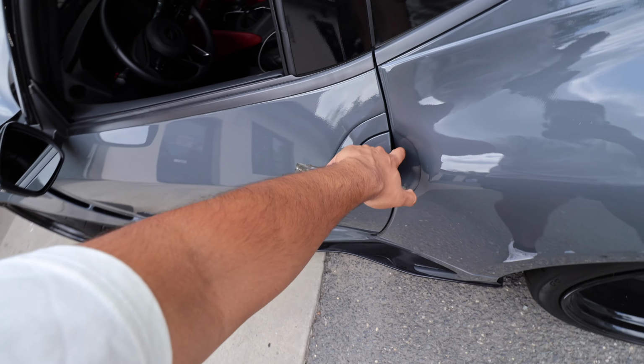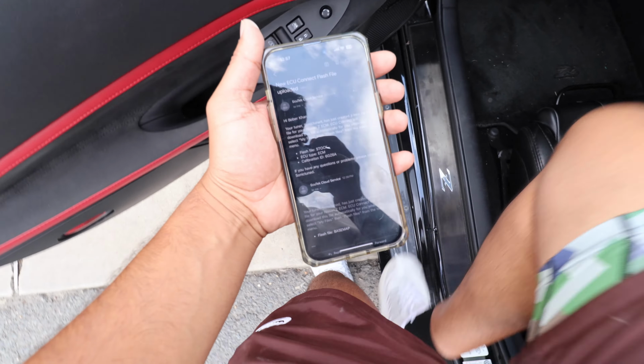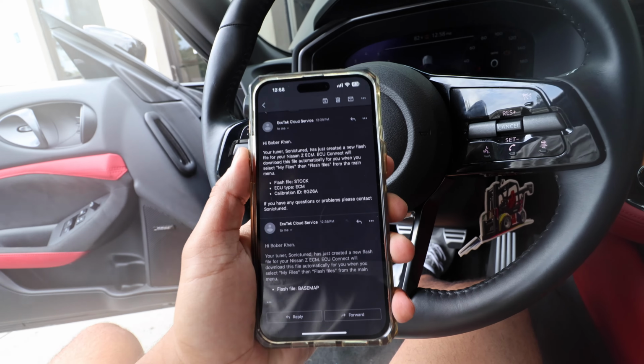But we have the base map back from Sonic Tune, and we are ready to go ahead and install it, baby. So we officially have the base map, which we can load onto the Z now. The ECU Tech instructions are pretty straightforward, but I still do have a lot of questions, even though they have directions. What's really cool about the Sonic Tune website is that it thoroughly explains everything to you, stuff that the ECU Tech really doesn't.